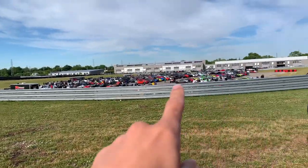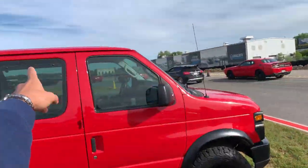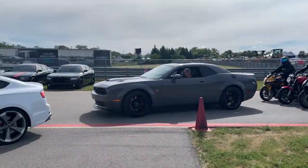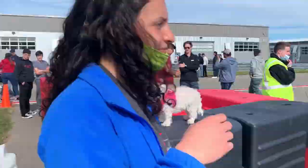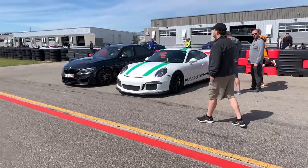So there's the VIP parking in the pit. Cars are still pulling in, but they're all going over there, being redirected. So yeah, as you guys can see, we have way more cars to loop around the whole racetrack.